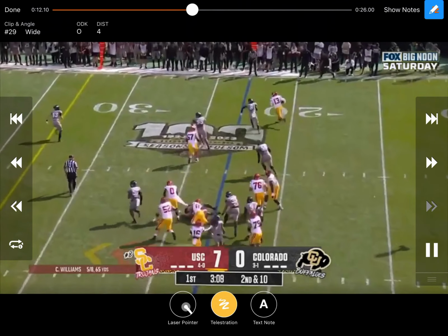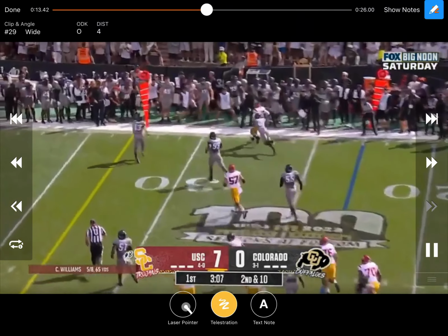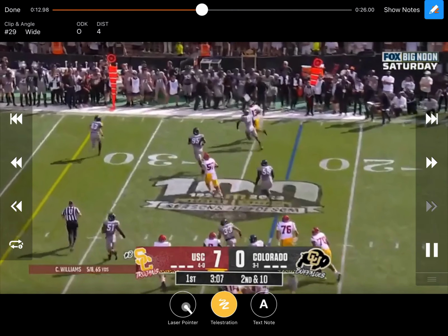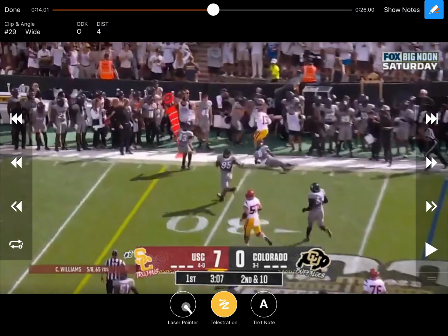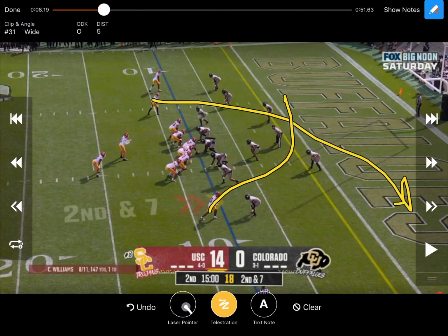So right there, good job reading it. Good job taking it outside, making a guy miss, getting a positive play when this could have been a tackle in the backfield. So right there, just the little things to stay in front of the sticks right there for USC. There's a lot going on in this play, and we'll take a look at it real quick and just kind of draw up what I think is going on right here.